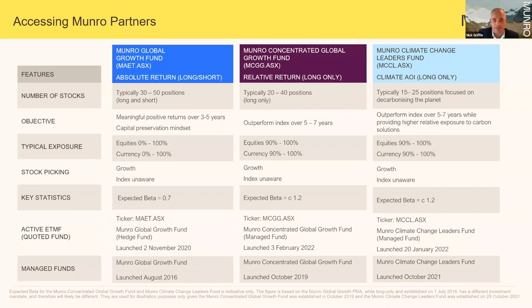The second product we run is the Munro Concentrated Global Growth Fund. So this is the long-only version of the same thing. So just the long equities without the shorts or the currency hedging or the capital protection tools. And, if you think this is the bottom of the market, that product is there fully invested and for you to invest in today.